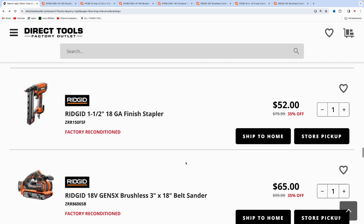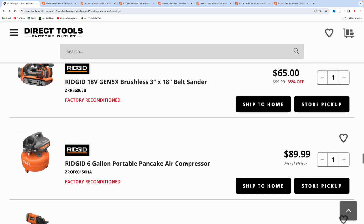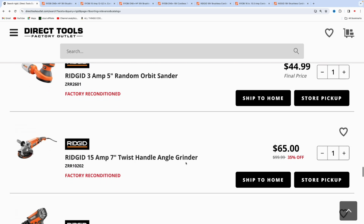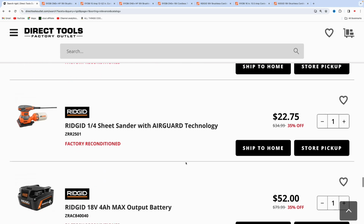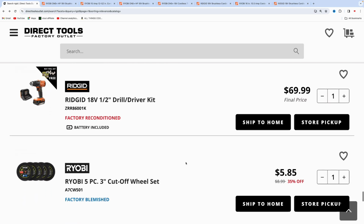But tons of deals going on, guys. I just wanted to put this out there. I didn't even go through half of the deals that's going on at Direct Tools Factory Outlet. Just skimmed through some of the deals that caught my eye. And I wanted to share it with you guys. So if you guys want to see all the deals, just go ahead, check Direct Tools Factory Outlet.